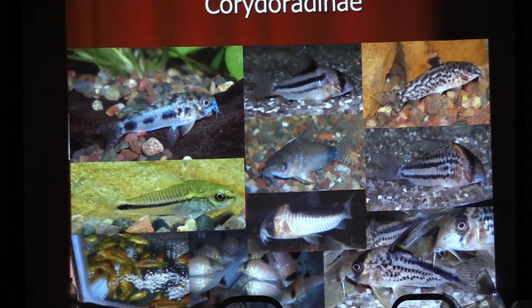The Corydoradinae catfish, lots of Coris stay small. Again, we're over 200 species of Coris. Probably 30 or 40 of them are suitable for 10-gallon tanks and smaller for their whole lives. You don't want to get something that's going to get 3-4 inches long, but things that are going to max out around 2 inches or so, there's quite a few. Best one of all of them is probably Hebrosis, because it actually acts like a Cori cat.